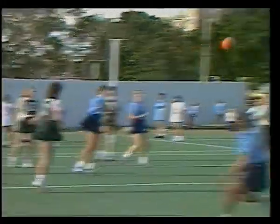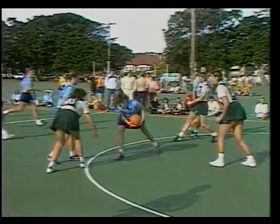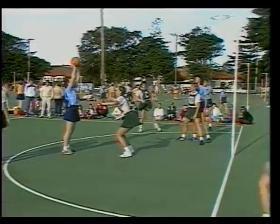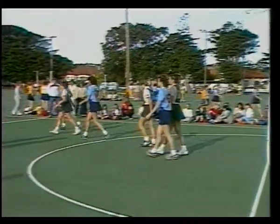It does indeed, and we'll have the best in New South Wales and in fact in Australia, because Manly Warringah will be captained by Anne Sargent, who is the current Australian captain, together with of course other teams of quality coming from Randwick, Sutherland, all those areas.